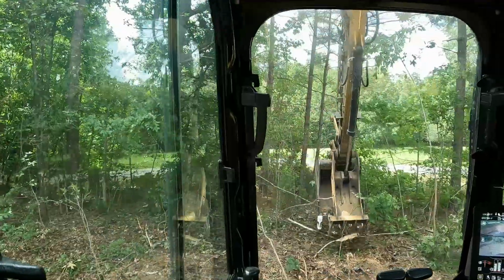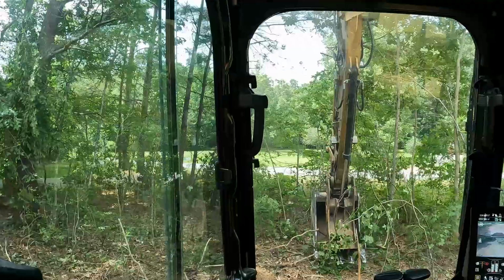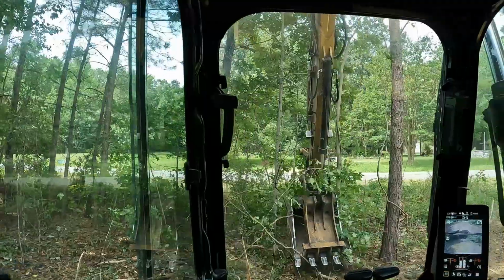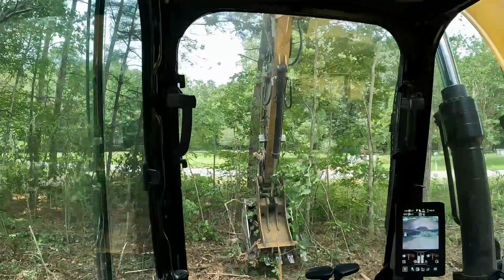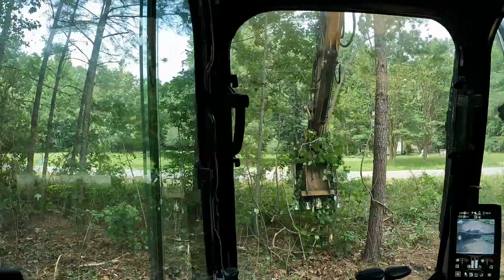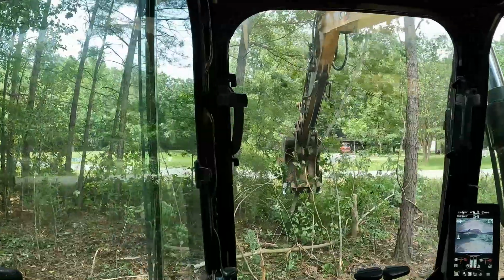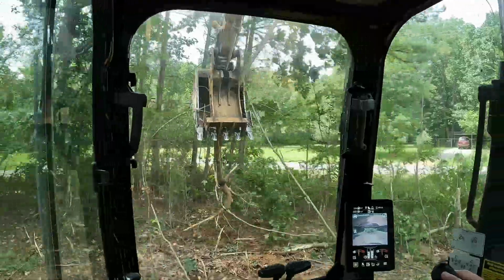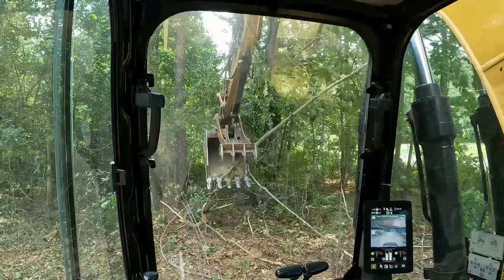Try to get all the little stuff out, but I ain't gonna sit here and just pick every little thing out of the ground. If it comes out, great. If it don't, bush hog can get it. Power line right on the other side of these trees right here, so I gotta be careful not to let anything fall that way.